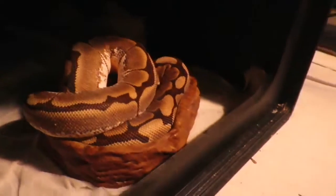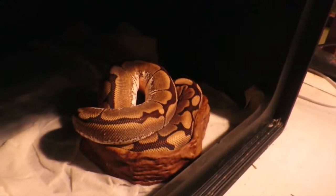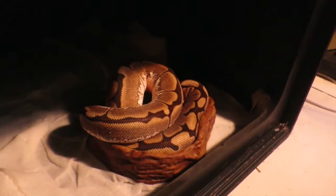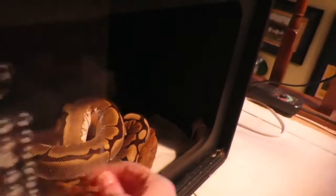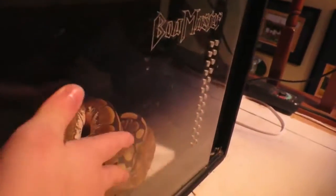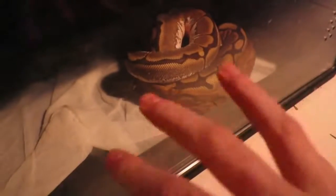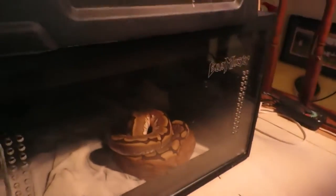So, yeah, these guys can be a little iffy when it comes to feeding. Sometimes they'll be very picky on frozen thaw. That's the only problem you'll probably ever see with them. But this guy sheds perfect, everything. The perfect snake in my opinion. Best beginner snake out there by far in my opinion is a ball python. Now, some parents won't let their kids have snakes, but you get these as hatchlings, and they are the perfect snake.